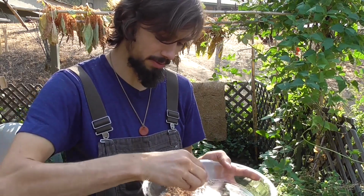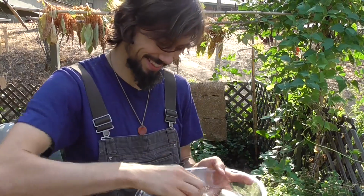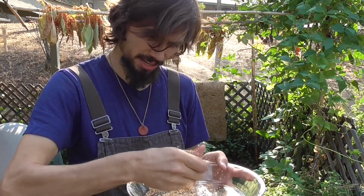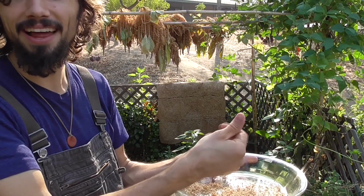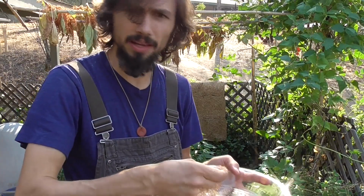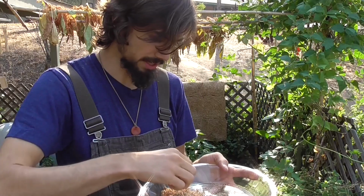Kind of gather it up and you can grab those last sticks. I do this thing where I rub my thumb against my fingers here, like that, and then I put the stuff between it. That really helps. You're going to come up with your own technique probably.